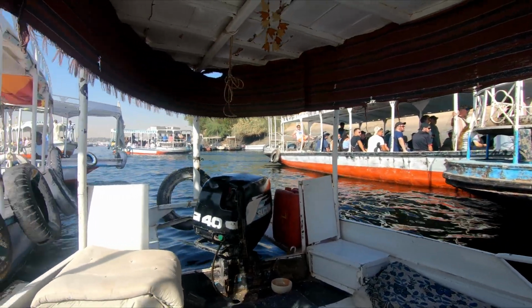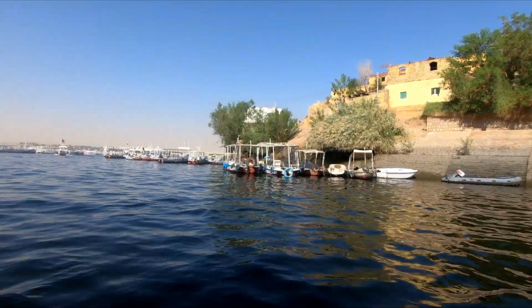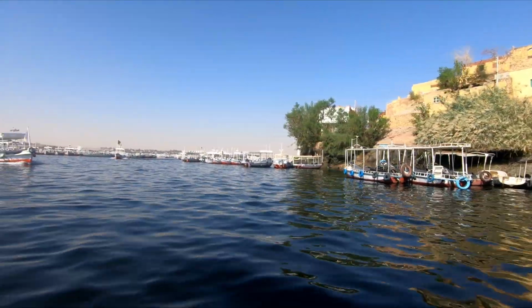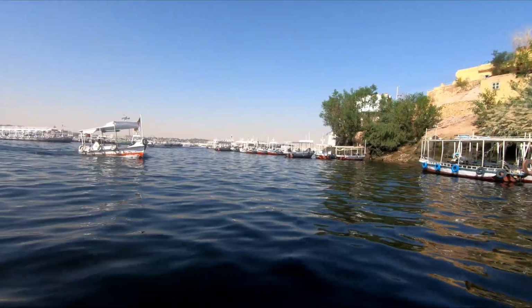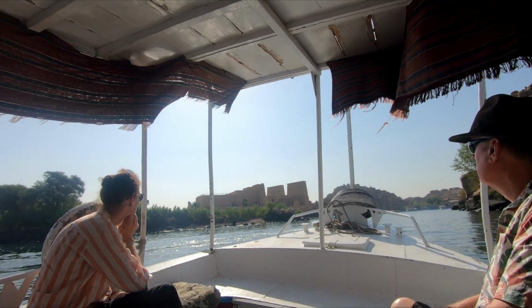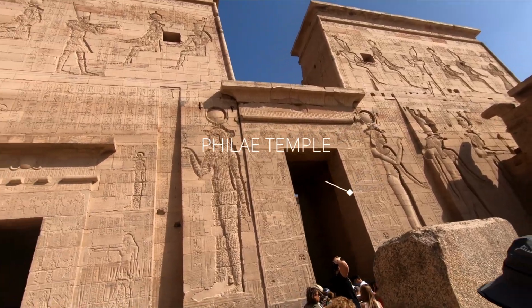After a quick early morning flight from Cairo to Aswan, we were off on a little boat to Philae Temple. It's quite a pleasant boat ride over to the island, and as you turn a certain corner, you just get this epic view of Philae Temple. Would you look at that? Awesome.